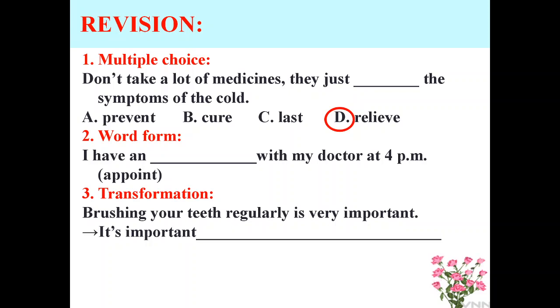The second exercise, word form. I have an appointment with my doctor at 4 p.m. Here, before the blank, we have an, and we all know that after an article is a noun. Therefore, we need to find out the noun of the verb appoint, so appointment is the correct answer.